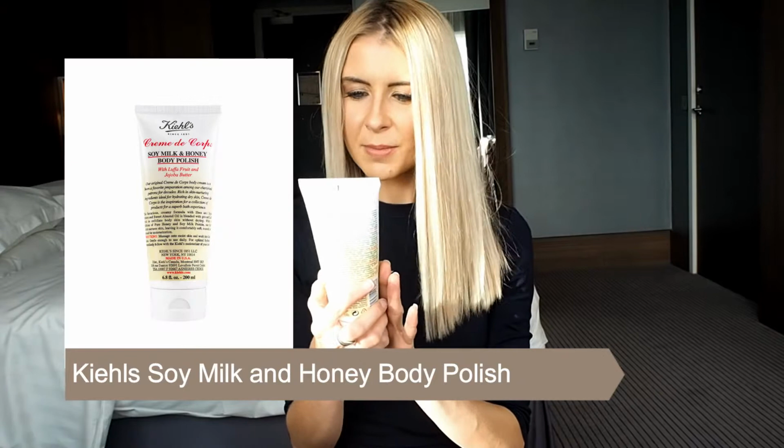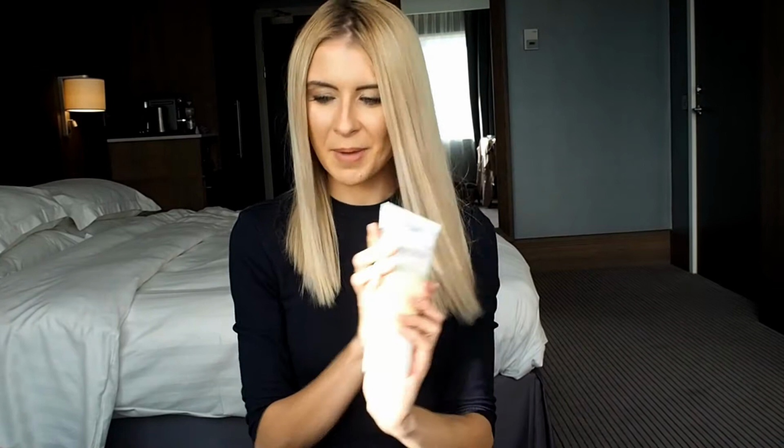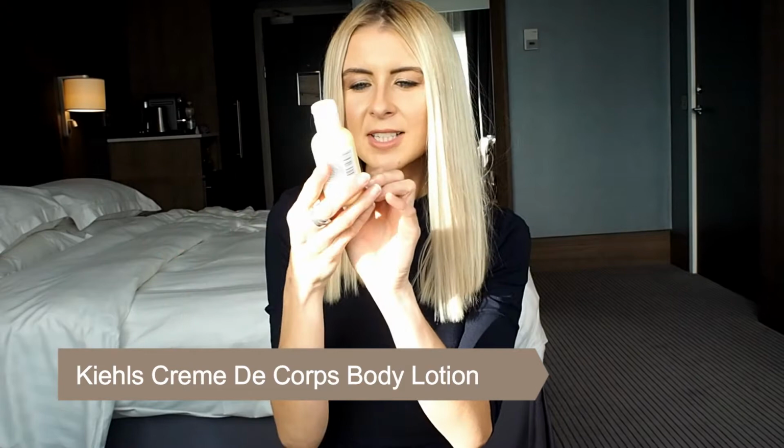Delicious. So one of the first products that World Duty Free have kindly gifted me is the Kiehl's Soy Milk and Honey Body Polish, which is this here. I'm always looking for a new body polish, and I love Kiehl's. Kiehl's has a really good reputation, so this is a lovely addition to find in my bag. Keeping up with the Kiehl's theme is their Creme de Corps. So this is the superb all-over body moisturiser. I've heard of this one before. It is quite a cult product.